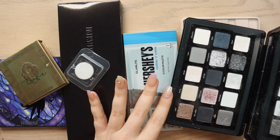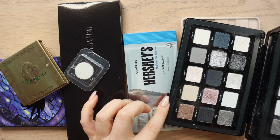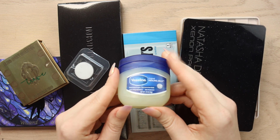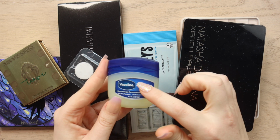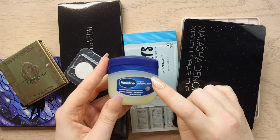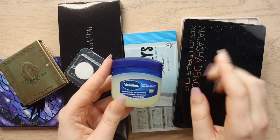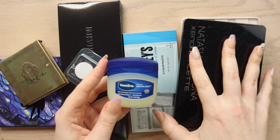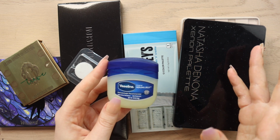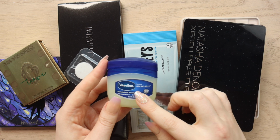One is having a primer on our arm to begin with, because I swatched with no primer. We're also going to try mixing these shadows with Vaseline, which sounds disgusting, but apparently this is an industry secret, to mix Vaseline with eyeshadow to make it look so wet and beautiful and trick you into purchasing something, or at least trick you into thinking that it's going to be better than it is, because I don't dislike these palettes. In fact, the Xenon palette is an absolute favorite. I just think that the marketing is not necessarily realistic to what it looks like in real life. So we're going to try out the Vaseline trick.